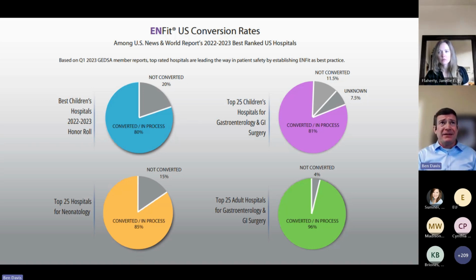Additionally, there's over 7,200 hospitals in the United States. It's very difficult at any moment in time to ascertain what the conversion status of each and every one is. It's just not practical to do so. But years ago, we had the idea that we can't do all 7,200 plus hospitals, but we can do manageable lists. So we can do like 25 hospitals here, 10 hospitals here.